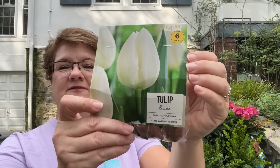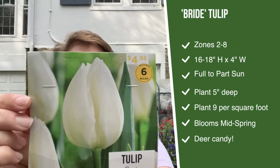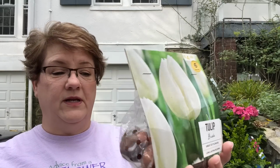I got 4 packs of these Bride white tulips. These are the Darwin hybrid type, and they're kind of a clean white color. You're supposed to plant these 5 inches deep and 9 in a square foot. Each of these packages has 6 bulbs in it, so I'll probably put them into the ground in groups of 6, and I bought 4 packages of this. These are hardy in zones 2 through 8.